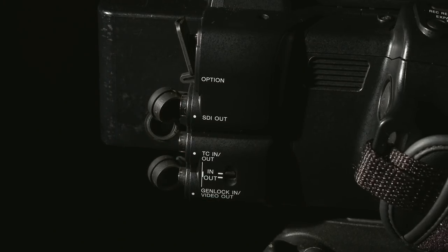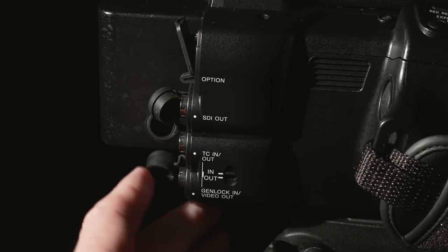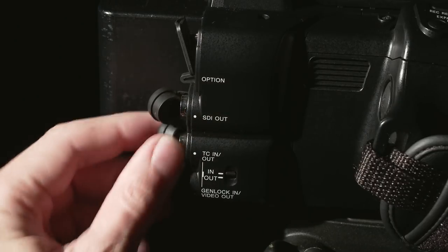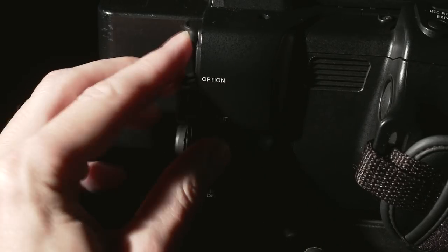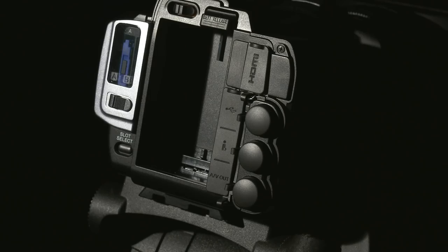The top one is for timecode, and you can choose whether it's timecode in or timecode out. And below that is a Genlock in or video out connector. These are really useful features to have, especially on multi-camera shoots where you may need to synchronize both timecode and the cameras via Genlock, something the EX1 didn't have.